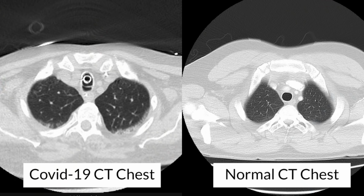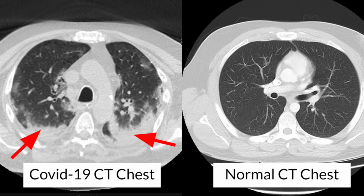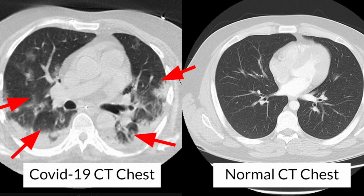I mean, look at these images here of a CT scan showing ARDS. The lungs should be black, indicating air, but they are white because they're filled up with gunk. ARDS actually has a very technical definition which requires a fair bit of medical knowledge to break down, so I'll leave that for another video.